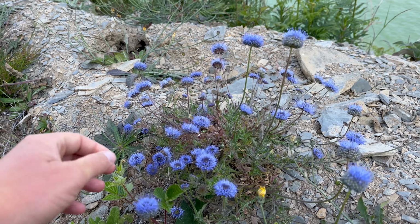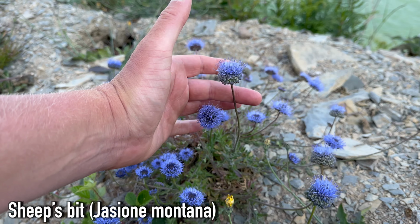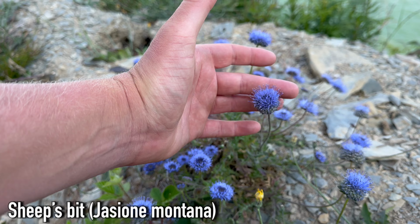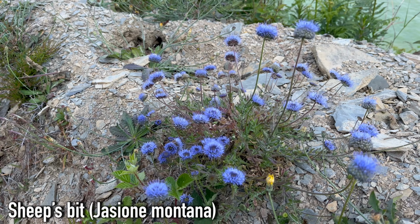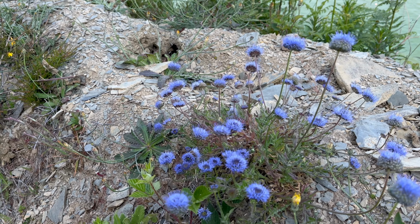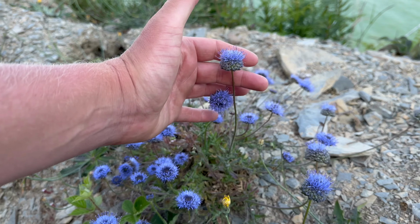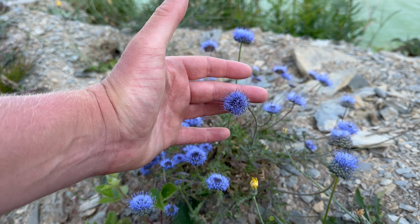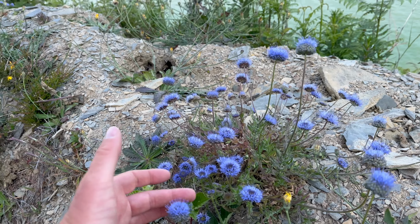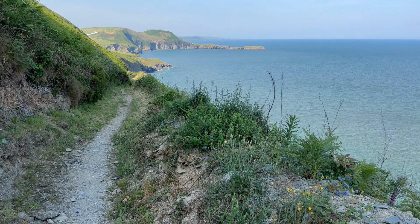These lovely little flowers are sheepsbit, also known as bluebonnets. They can be seen in flower from May, growing in dry places with free draining soil and plenty of sun, especially in dry grasslands, heath and moorlands, and along cliff tops. Especially where I am now in West Wales, the cliff tops have a lot of bluebonnets here.